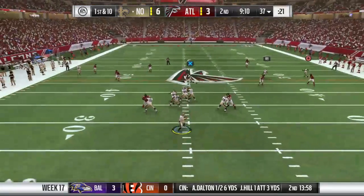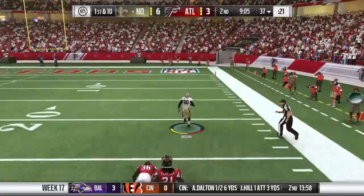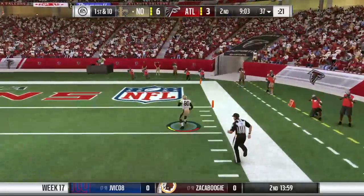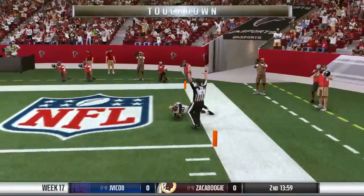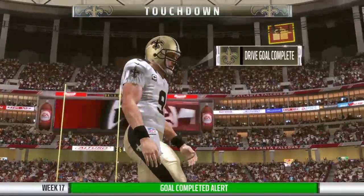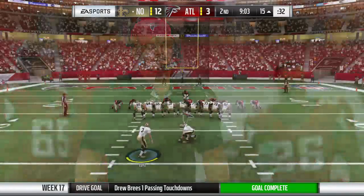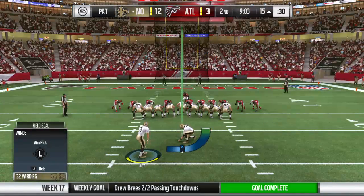A good spot, maybe looking for touchdown pass number 2 here in the 2nd quarter. And that's caught inside the 35. Touchdown, New Orleans. Corey Brown with his 2nd touchdown of the game, number 7 on the year. And the Saints are able to strike quickly for 6.